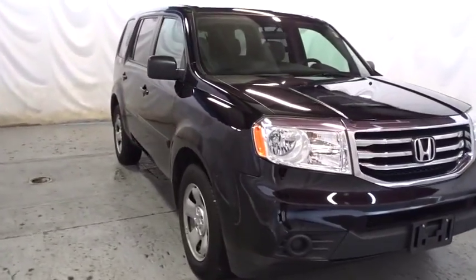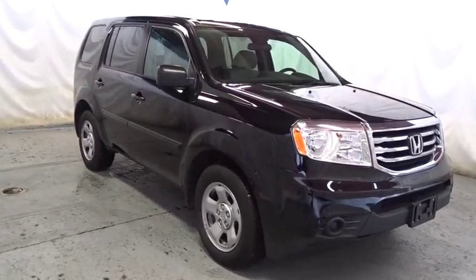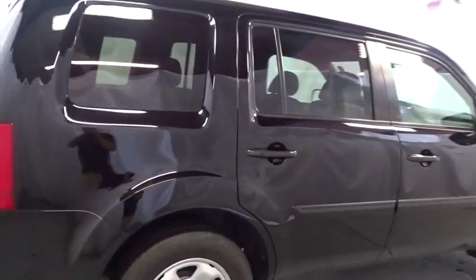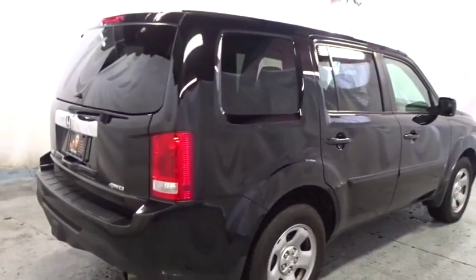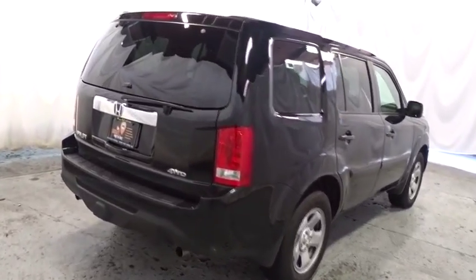Keyless entry, backup camera, Bluetooth, trip computer, auxiliary audio input, tachometer, day and night rear view mirror, splash guards, tinted glass, engine immobilizer, black door handles. Take this vehicle for a spin and see why so many shoppers are now proud owners.